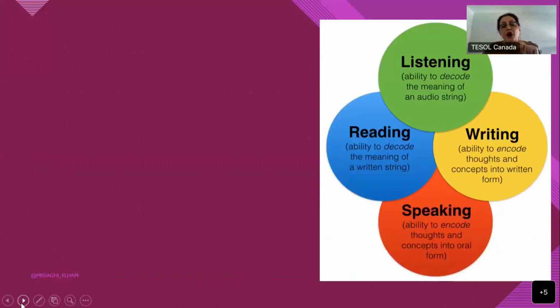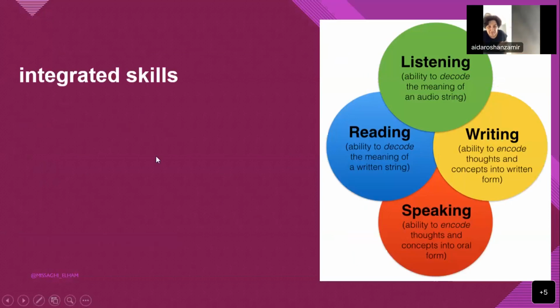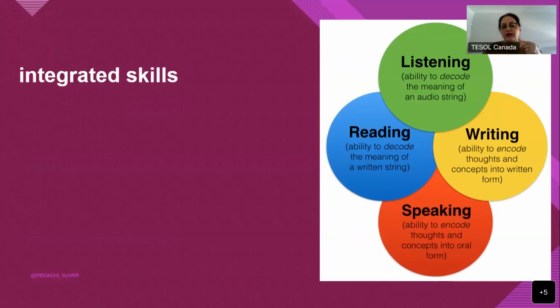So how can you understand and learn it when you get the output through productive skills like speaking and writing? So is it possible, guys? You can even type in the chat box because I can see the chat. Is it possible that you only teach listening or only teach reading? No, they are all related to each other. Yeah, exactly. Why do we call them integrated skills?